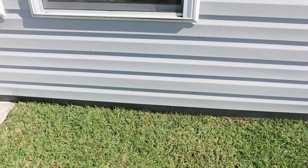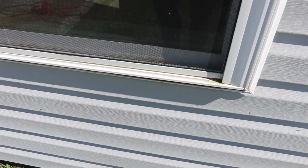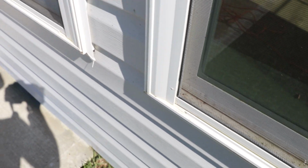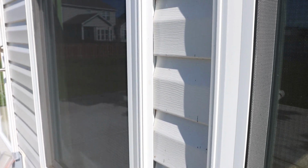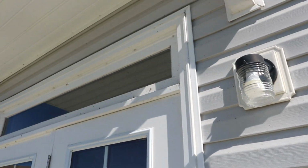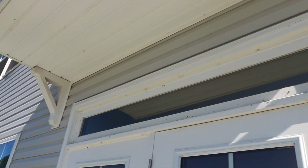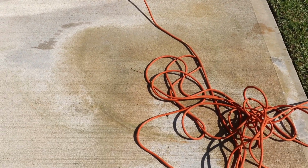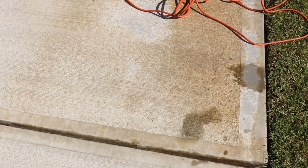All right, you guys, I am at the back of the house. You can kind of see the window to the wall. And then I want you guys to see back here. I'm gonna pressure wash all of that back there. And then I want you to see here how that has kind of discolored.